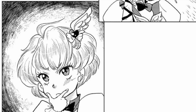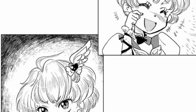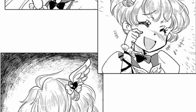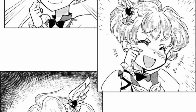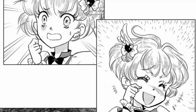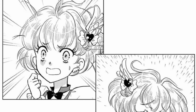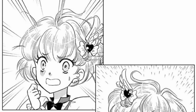Wariness. Use this expression when a character is trying to find another person's true intentions, which is visually expressed by drawing her sizing up the other person. Frowning is also a sign of distrust, as is putting a hand on the chin, a pose often used when thinking. The swirling kakiyami also signifies that she's deep in thought.